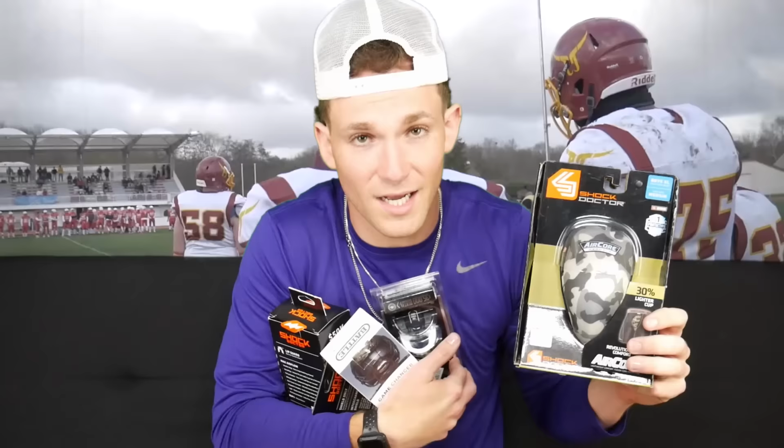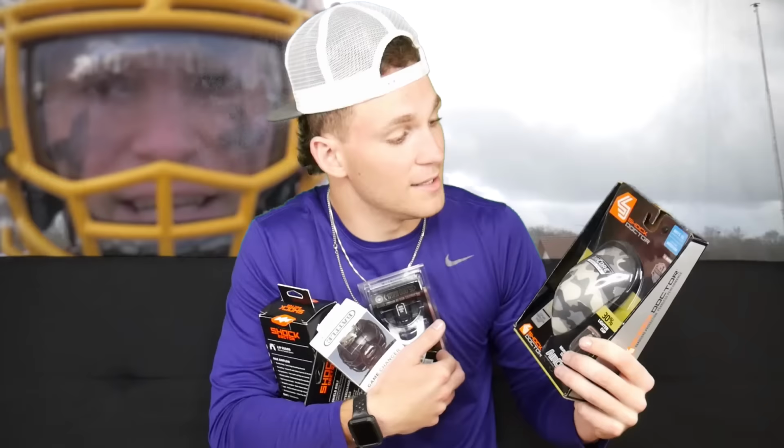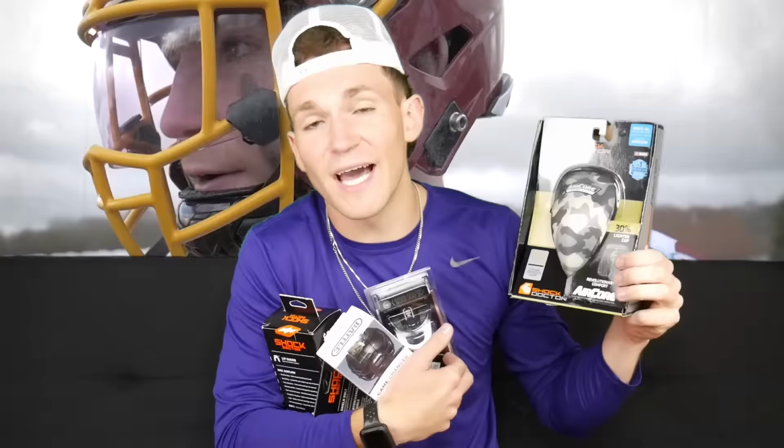Up next, I found this badass camo cup. I don't know if y'all still wear cups. I don't personally, but let me tell you, if you are someone who rocks a cup, you definitely gotta go with the compression shorts versus the old fashioned jock strap. The jock strap, that's gotta go.